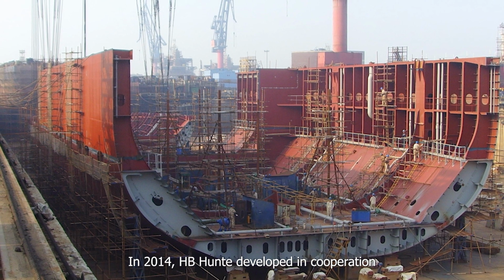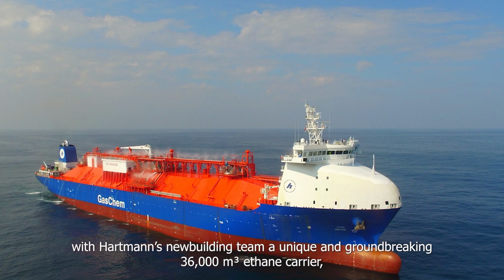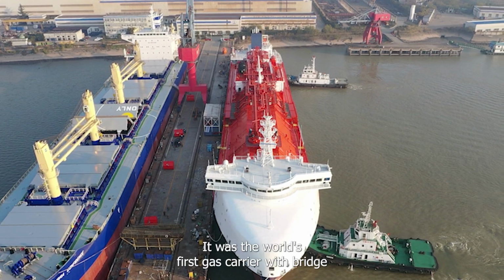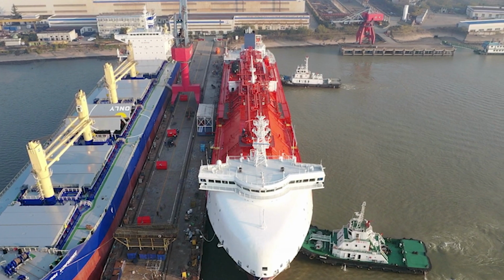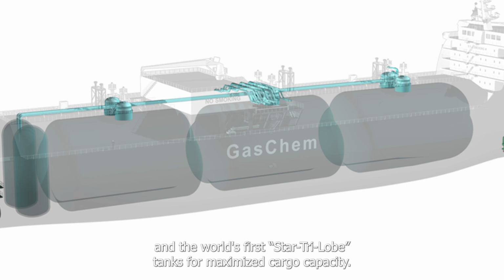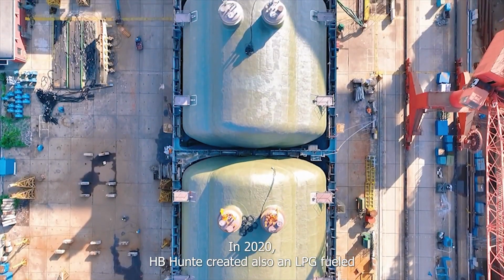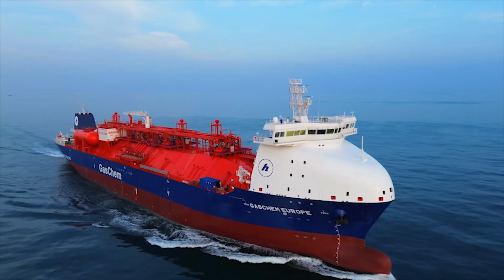In 2014, HB Hunte developed, in cooperation with Hartmann's new building team, a unique and groundbreaking 36,000 cubic meters ethane carrier, which was at that time the largest worldwide. It was the world's first gas carrier with bridge and accommodation forward, and HB Hunte Sveltebau, equipped with the world's first dual-fuel main engines burning ethane as fuel, and the world's first star tri-lobe tanks for maximized cargo capacity. In 2020, HB Hunte also created an LPG-fueled 40,000 cubic meters LPG ammonia carrier on this successful design base.